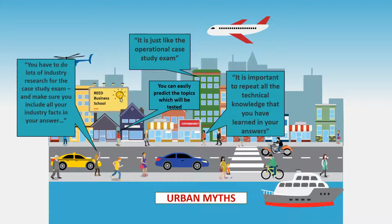Finally, you need to be very cautious about relying on lists of top issues or key topics. Whilst we can see from the pre-seen information that certain topics may well come up in the exam, nothing is definite. You need to be well prepared to deal with a whole range of topics.